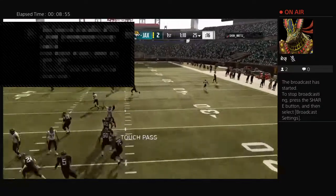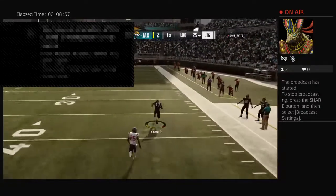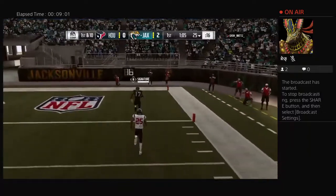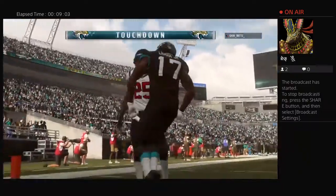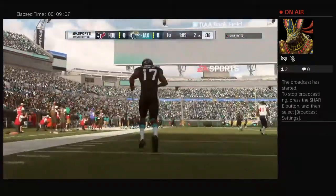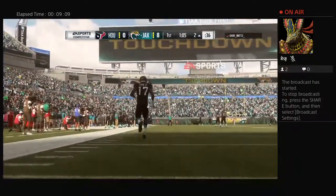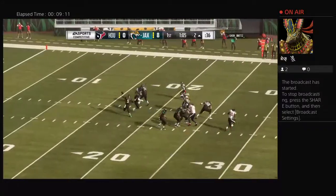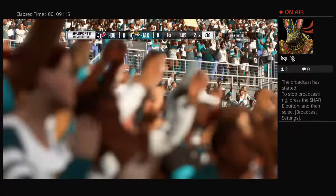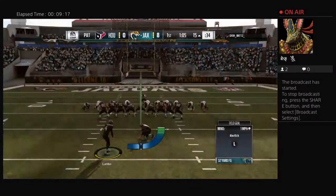Bortles now on 1st down. Going for the deep ball. And this is, oh my goodness, he pulled it in one-handed. Touchdown, Jaguars. DJ Chark, 75 yards. And the Jaguars are able to strike quickly for 6. Josh Lambo now for the point after.